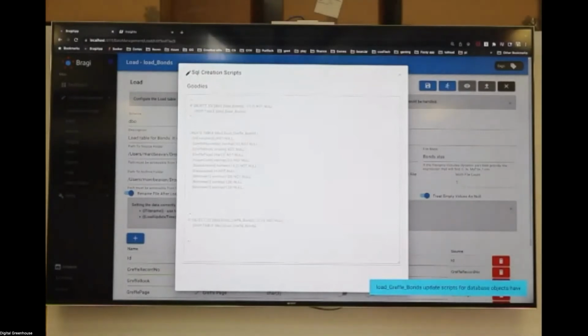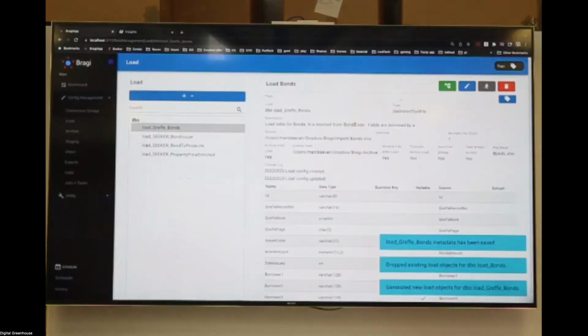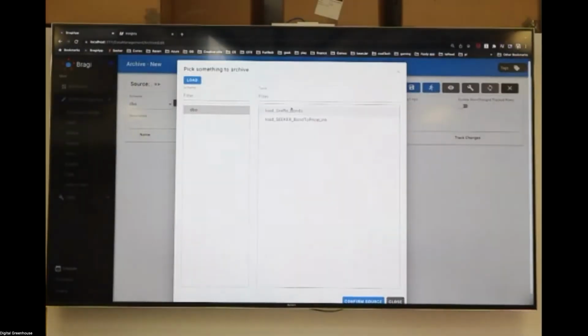So it's creating a table for it, but it's also creating the scripts around it that you may want to run to recreate it yourself. So let's just save that in. So that's better. This is where I think the big time saving is. So if we just pull the greph one in now.